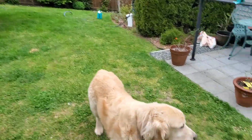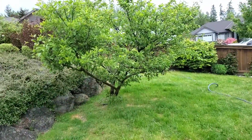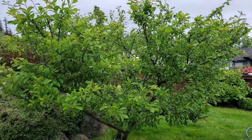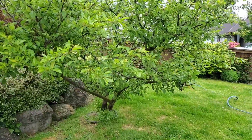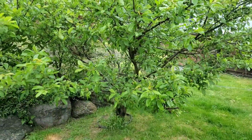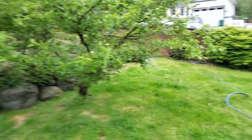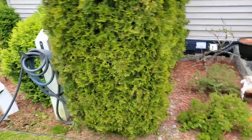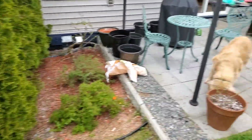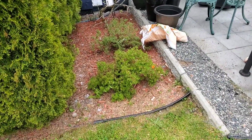So coming this way, we have a zipper waking up for the day. And here is my 5 variety plum tree. It's looking pretty good, actually. It had thousands of flowers this spring and it's all leafed out now. And in this corner here, we have my mess of a patio that I need to clean up pretty soon.